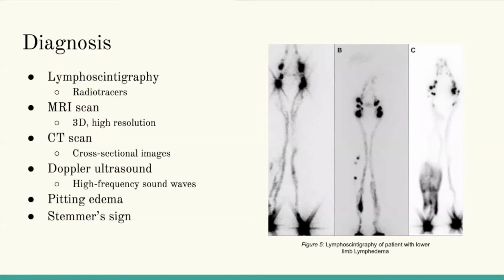Other methods of diagnosis include MRI scans, which produce 3D high-resolution images, CT scan, which produces cross-sectional images, and Doppler ultrasound, which uses high-frequency sound waves to bounce off of red blood cells and examine the blood flow and pressure in the lymphatic system. Specifically for primary lymphedema, pitting edema is an indicator for early diagnosis.